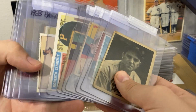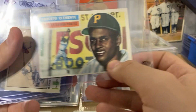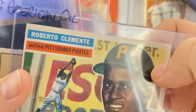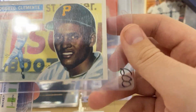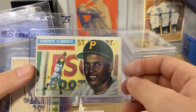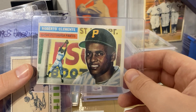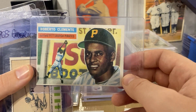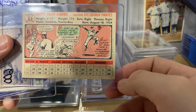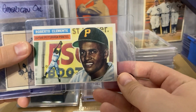Then I'll show you guys these two cards first. So we got this Roberto Clemente. I found it raw. I honestly think it's really nice. I'm hoping it gets a 6. Realistically, I think it gets a 5.5, but we'll see how this ends up grading. The corners are really sharp. Color is really good as well. You guys can see the back on this. It's just a really nice looking clean card, just a little OC.